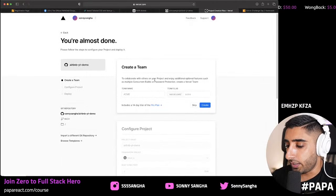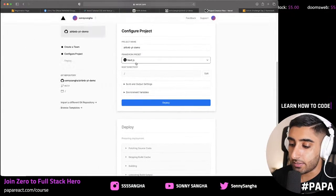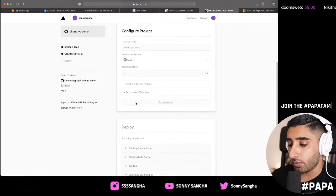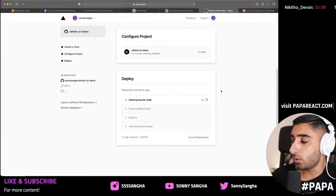Okay. At this point, I'm going to click on skip for the name. And then we have this. Now you can see it automatically detects that it's a Next.js project. We're going to leave all of this pretty much as it is. We're going to click deploy. And this is going to deploy the application to a custom URL that Vercel provides for us.